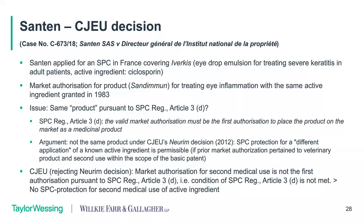Santen also held a basic patent for this product and therefore applied for an SPC in France. Santen's application was rejected by the French Patent Office on the grounds that marketing authorization for Ivercus was not the first to place the product on the market. It turned out that in 1983, marketing authorization had already been granted for a product called Sandimmune, an oral solution for, among other indications, treating inflammation of the uvea, which is the middle part of the eyeball, with the same active ingredient.